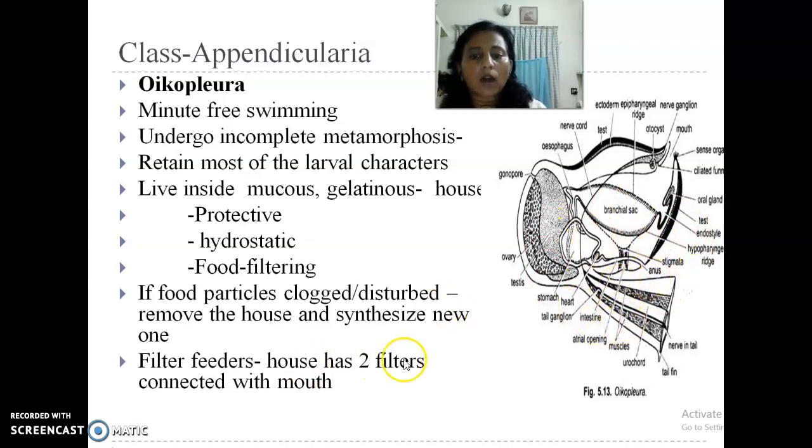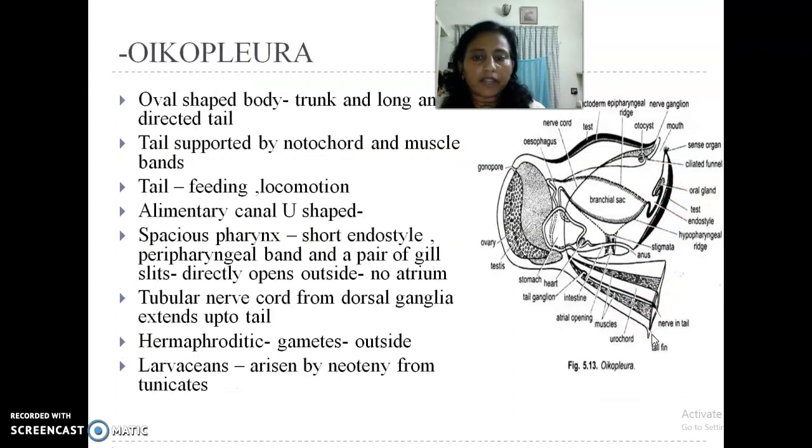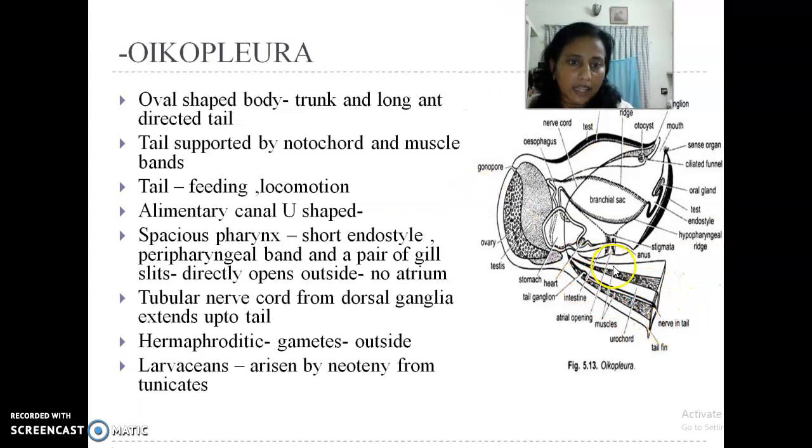This house has two filters connected with the mouth region for the filter feeding mechanism. The body consists of an oval-shaped part, called the trunk, and an anteriorly directed tail. So this is the anterior side of the body, and this whole oval-shaped structure is the trunk.